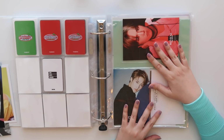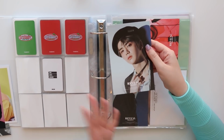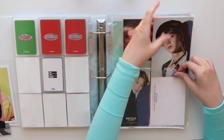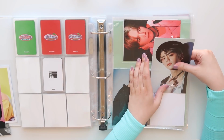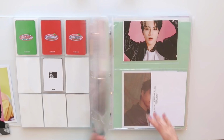Okay, so now we just have a couple of postcards, and I don't really actively collect postcards, but if I come across them organically, then that's cool, and I will always be happy to trade for my biases. And my friend Pamela had this Yoongi, and I traded with her the Sonu one. I forgot how tight these ones are. Okay, so that is a reveal.